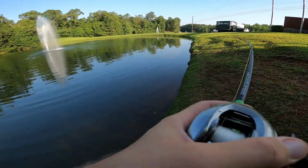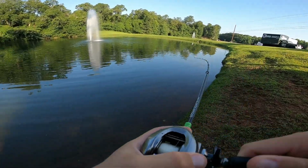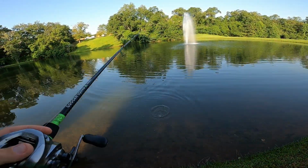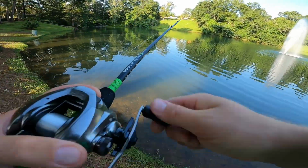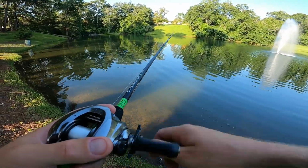Fish? Come on, buddy. Come here. Is that grass or a fish? Oh my gosh. Look at that freaking clamshell. Holy moly. That thing was a tank. What the heck? I knew it kind of felt weird, but then again, it kind of did feel like a fish too that just wasn't fighting.